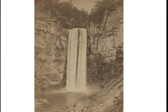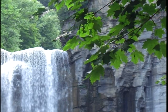So next time, we will finish off the story with how the lip of the falls changed and when it changed, and get to what we have today.